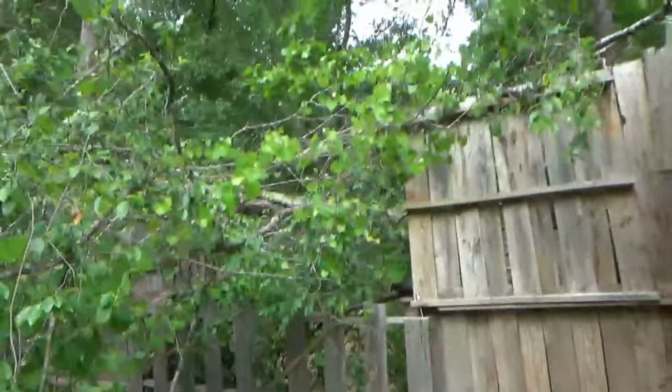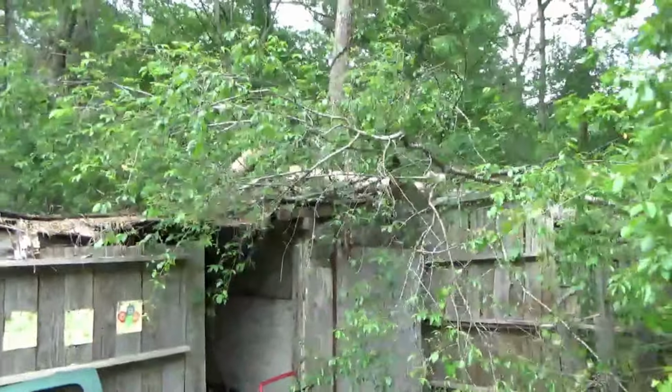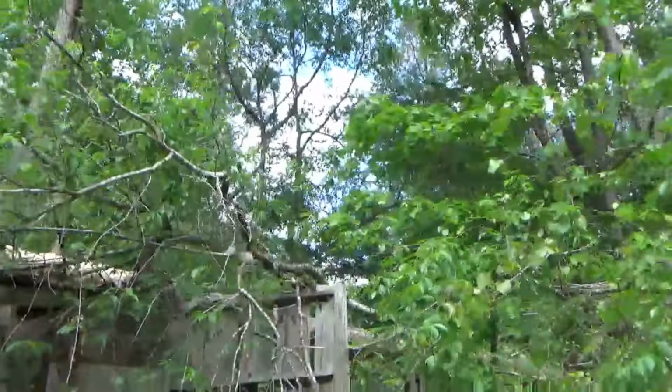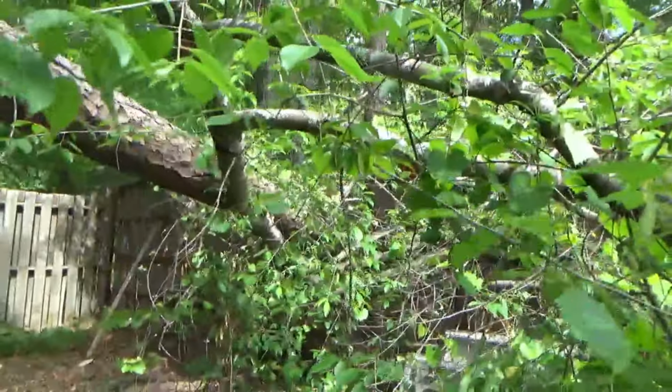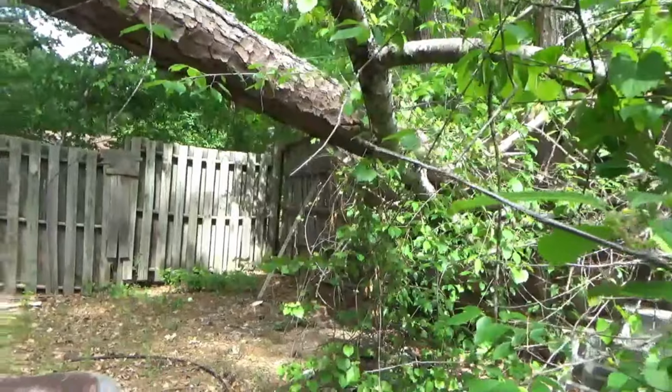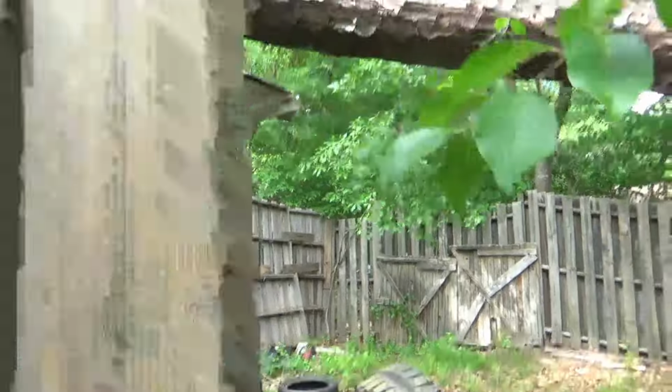Made it to Randy's in Conyers, and the first thing I saw when I got here is apparently a tree a couple weeks ago took out our old workshop here, and damn, did it really take it out. Whole fence is down back there, and dang, also took the roof off this son of a bitch.